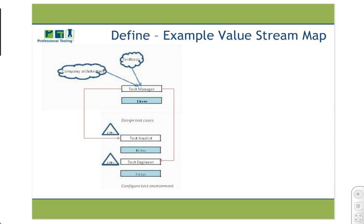That doesn't necessarily mean the test analyst is doing nothing. He needs to have an excuse for that. It could be that he still has work in progress from another functional design or something. Input is also sent to the test engineer, also waiting 1 day before he is doing his job, setting up the test environment, and that will take 5 days.